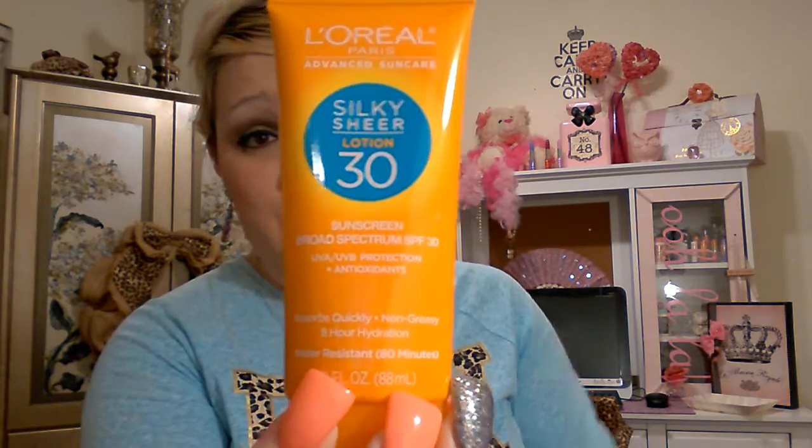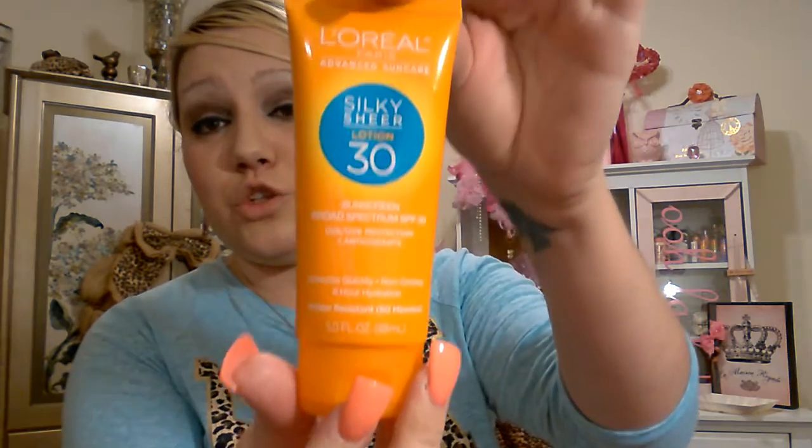I wish I would have bought more than one of these. I don't know what's wrong with me. I bought one like an idiot. I found this L'Oreal Paris Advanced Sun Care Silky Sheer Lotion. It's regular lotion. It's not just sunscreen. It's lotion with sunscreen in it. And it's the L'Oreal Paris brand, you guys, for a dollar. It's 3.0 fluid ounces. It absorbs quickly, non-greasy, 8-hour hydration, and it's water-resistant for 80 minutes. It smells super good. So I don't know why I got one of those. That was just so dumb, especially at a dollar.